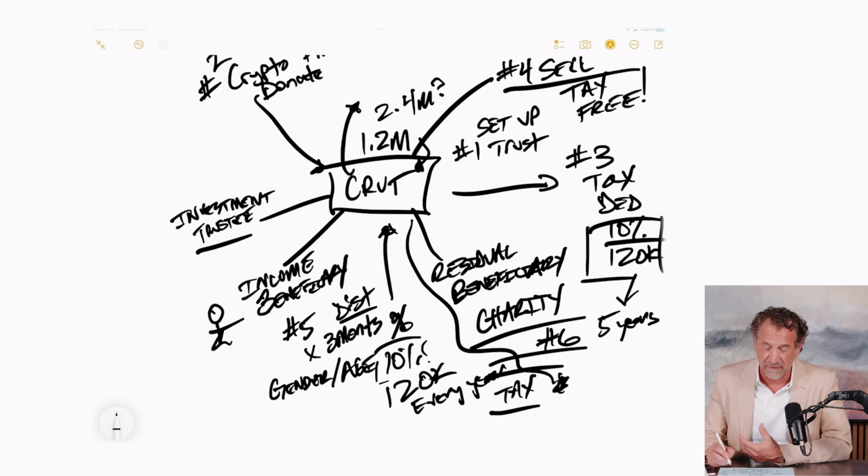Now, a lot of times the family is like, what the hell? You're going to give all of this money you build up to charity? What the heck? That's what's funny. The family's more upset than the IRS because they're like, where'd all of our money go? Oh, it went to this school or this church or whatever.